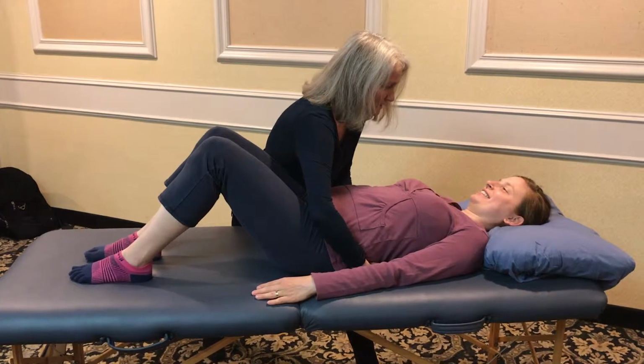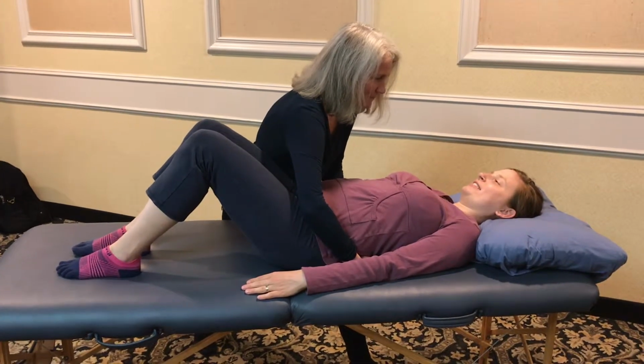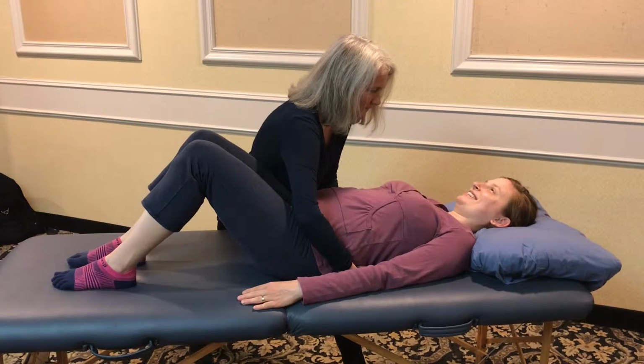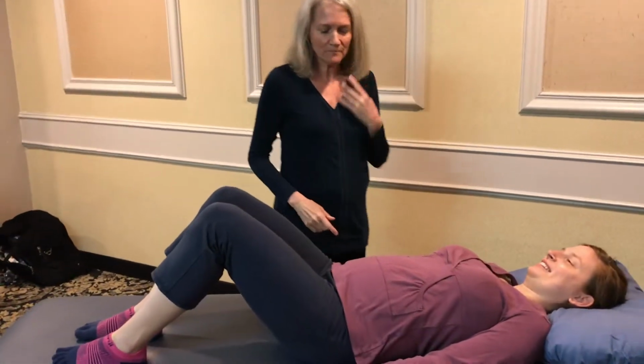So which one is easiest to go to, the right or the left? The left. All right, so go ahead and do it one more time. Okay. Right, can you feel that? Yeah. Okay, so the right side is weaker.